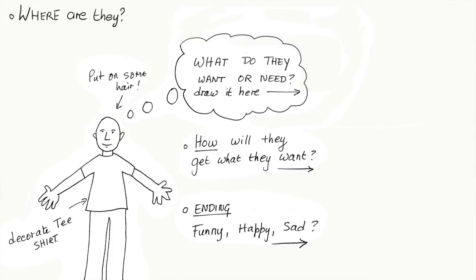So you choose your favourite story. It doesn't have to be a fairy tale, either. Drawing or writing on a big piece of paper, or both if you like, draw and write. Answer the questions. Who is in the story? Where are they? Then write down what do they want or need and why.